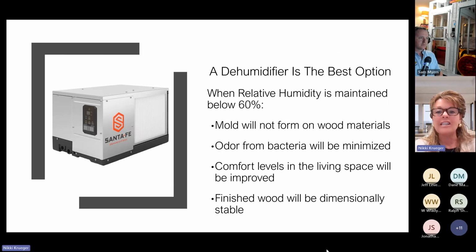So a dehumidifier will always keep the relative humidity, hopefully, below that 60%, which means that we won't get microbial growth. Odors from the bacteria will be minimized.